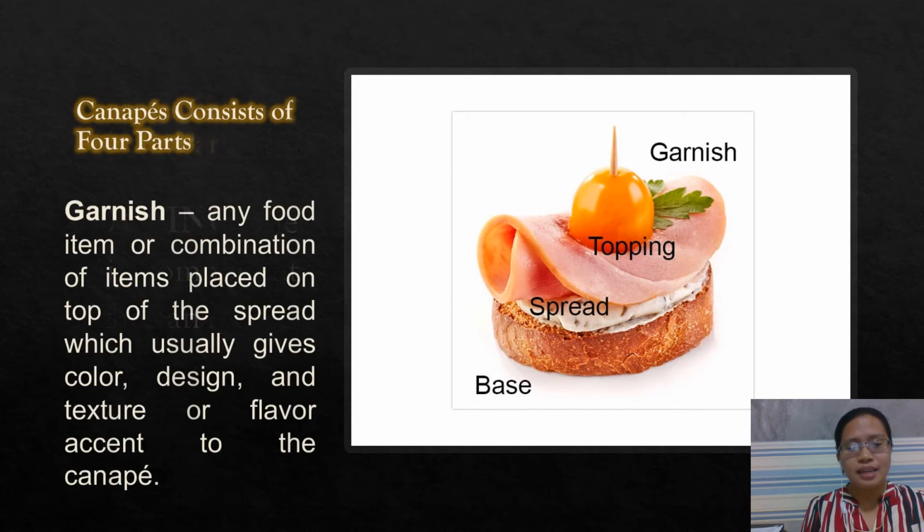And then, last part is the garnish. Any food item or combination of items placed on top of the spread, which usually gives color, design, and texture or flavor accent to the canape. Ayan, so yung garnish, yung pinaka-last part, wherein it enhances the appearance, or not just the taste, but it also enhances the appearance of the canape. Ayan, nagpapaganda siya lalo, yung garnish. Maglalagay lang kayo ng mga konting pang-embellish, pampaganda doon para mas lalong presentable siya. Okay, usually, mga ginagamit dyan, mga parsley, chopped spring onions. So, dito, yung ginamit dito sa picture na to is parang it's a cherry tomato and a leaf. Yan.